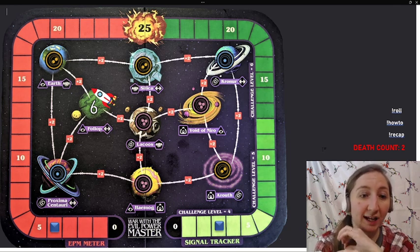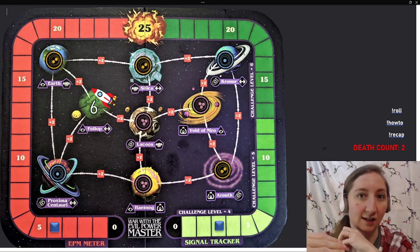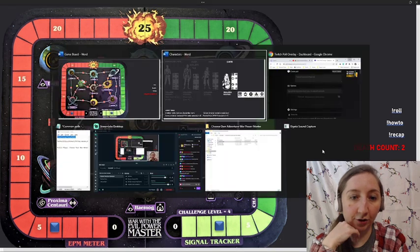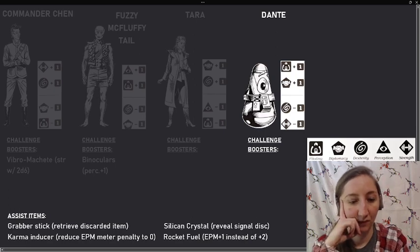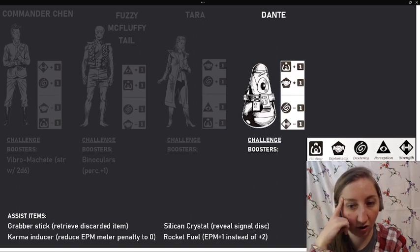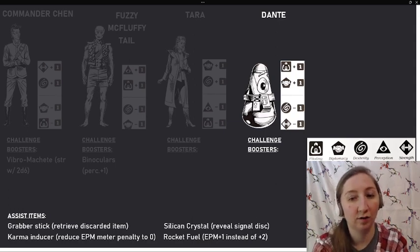Each planet has 2 skill types underneath the planet, which is supposed to indicate the types of challenges that are on that planet. We can take a look at our characters to determine what would be most advantageous for whatever challenges are on that planet. We only have Dante left at the moment. Chen has a lot of boosting going on with strength. Fuzzy does with perception. He has a perception +1. But Dante's our current active character, so he'd be the one doing any challenge next.